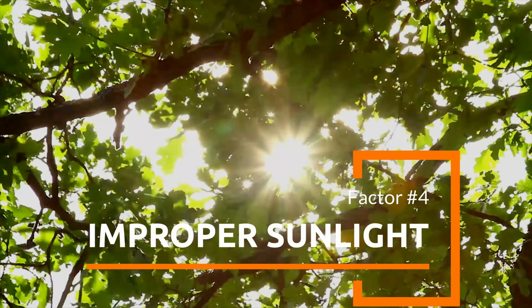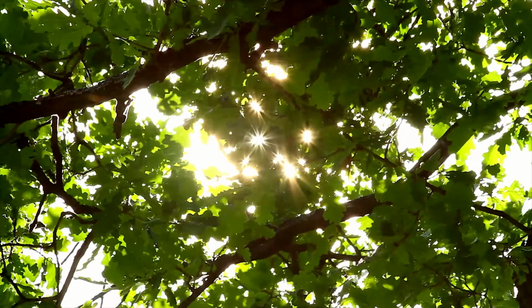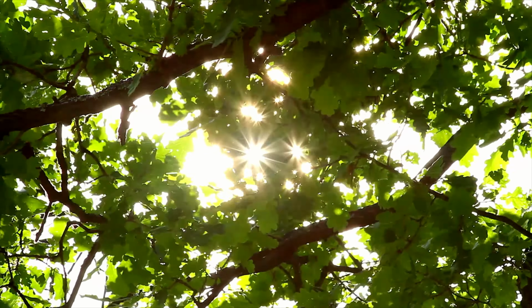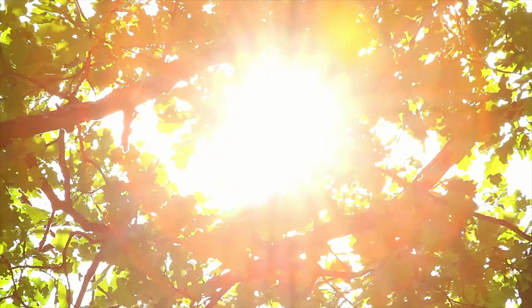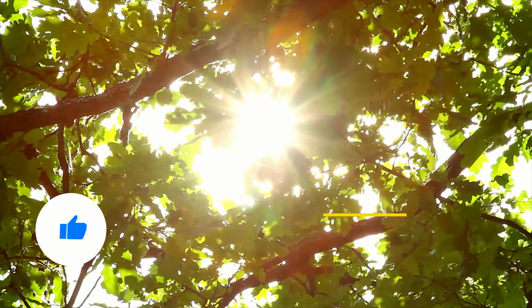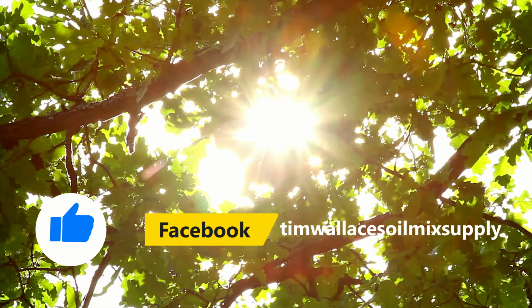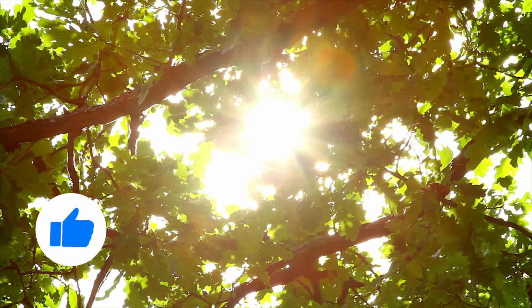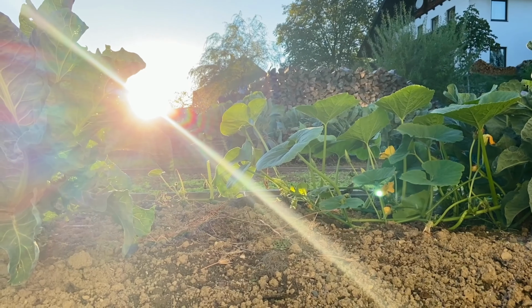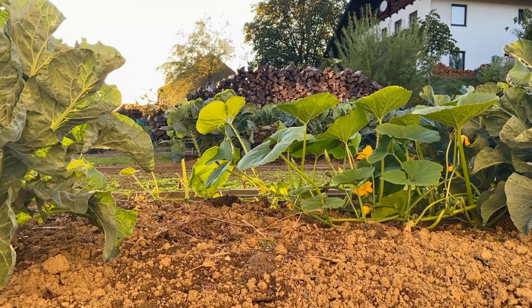Most of us will recall from high school biology class that sunlight is critical for plant photosynthesis. Most plants need at least 6 to 8 hours of direct sunlight each day. Gardens in shaded areas, or those not getting enough sun, will definitely see poor crop yields, especially when you're trying to grow full sun vegetables in the shade. So make sure your plants are in the right spots for the optimal amount of sunlight required.